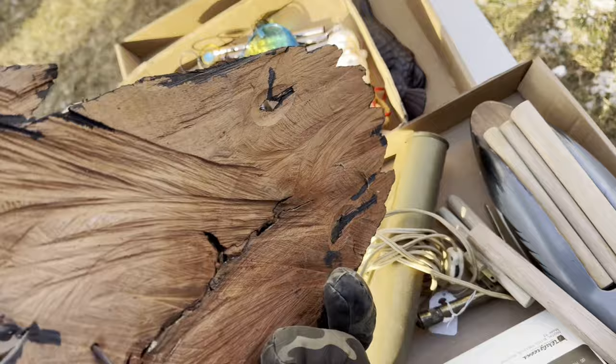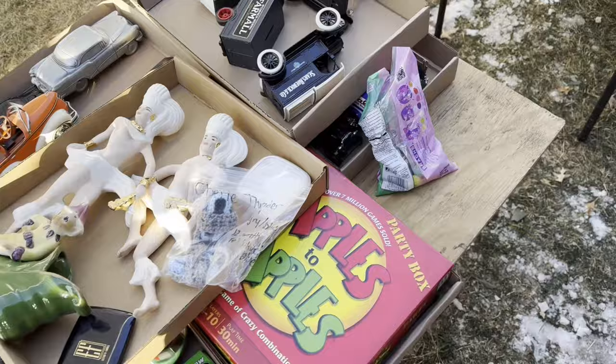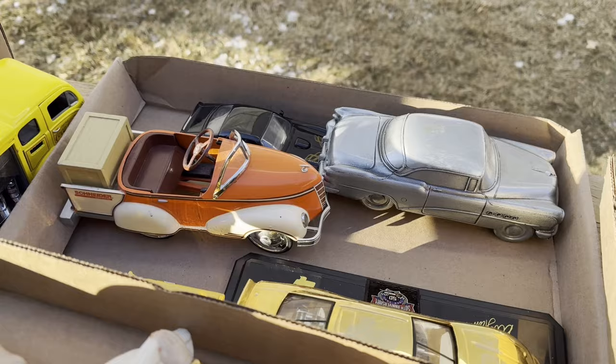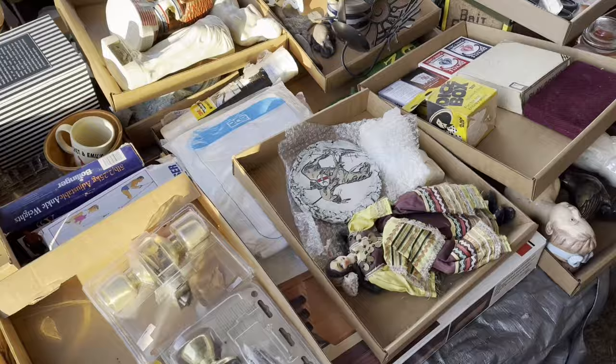A wooden Bob Marley. You don't see that every day. A lot of die cast cars. That's a tin toy there. That's pretty good. Yeah, what about these things? I'll try to get that. Old lamp. Yeah, there's some old cigars. I wonder if they're Cubans. Okay. Sure, they're no good by now.